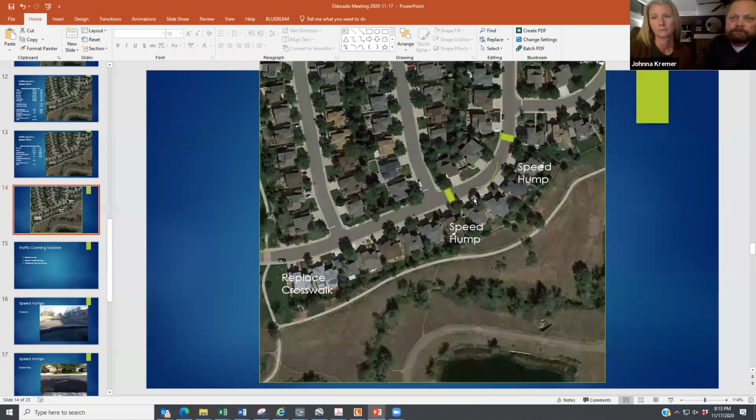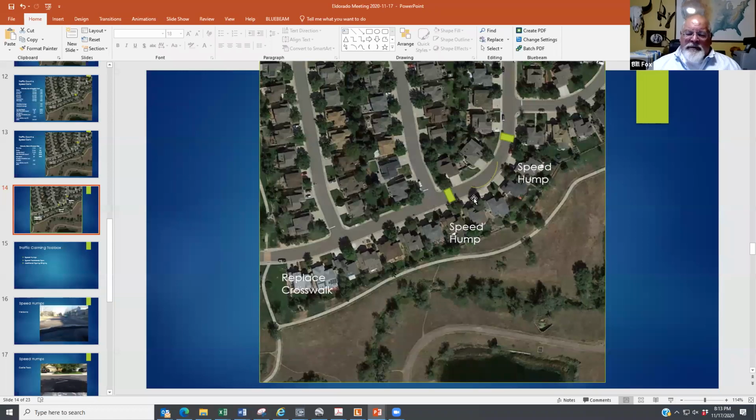Okay. Yeah, and you're absolutely right. I'm looking in Street View, and a couple of the signs in this neighborhood are in trees, so you can't even read them. So a little bit of vegetation control would be in order on the existing signs. But I think with this, having the speed humps really is what's going to make the difference, not the signs.